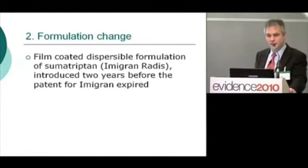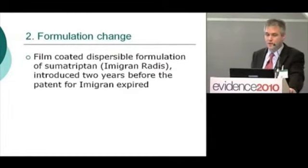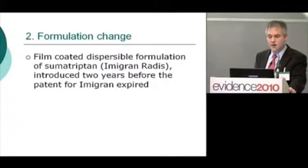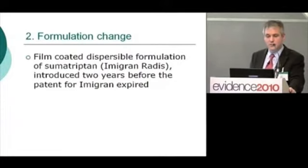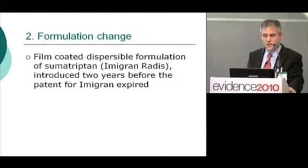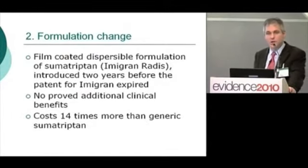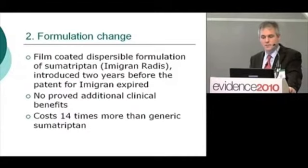Second example of evergreening is to change the formulation. And there are several examples here, but the one I've picked up on here is sumatriptan, used for migraine. And the manufacturers introduced a new film-coated dispersible formulation 2 years before the patent expired on their initial Imigran formulation. There's no proven additional clinical benefit, but it costs 14 times more than the generic sumatriptan.